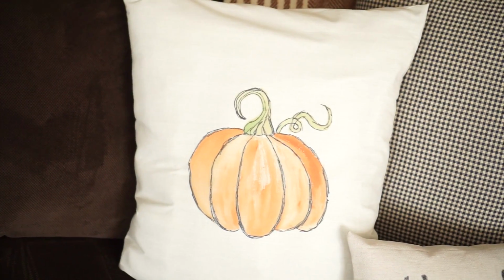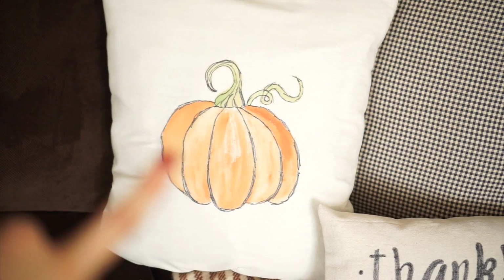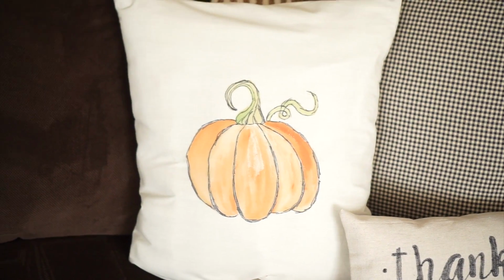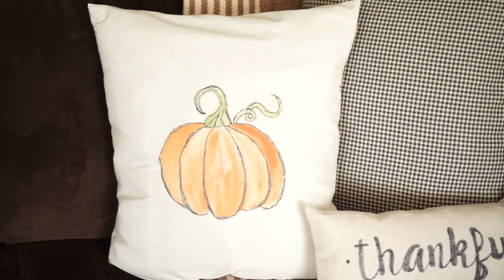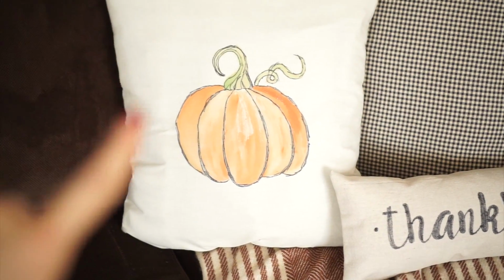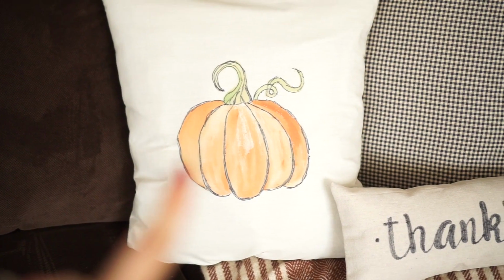And then I also DIY'd this pillow. Yes, I painted that little pumpkin on there. I'm actually really proud about how it turned out. I kind of wanted it to have a watercolor sort of messy look, and I think it turned out really cute. And I do have a tutorial coming for that if you want to know how to make that.